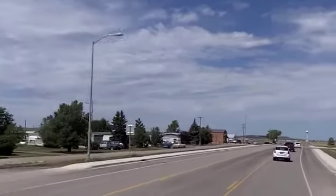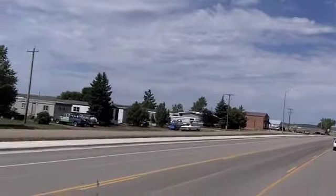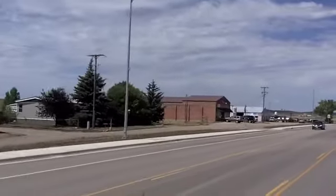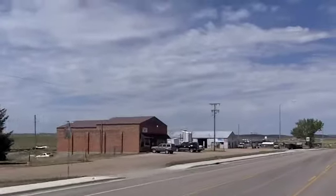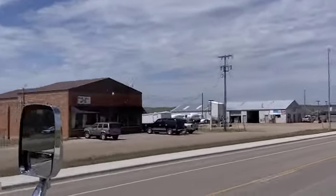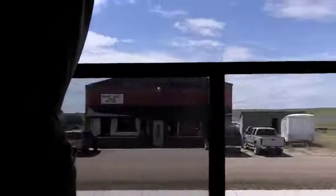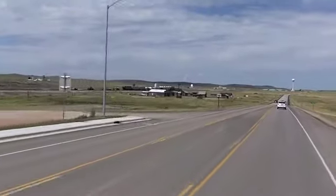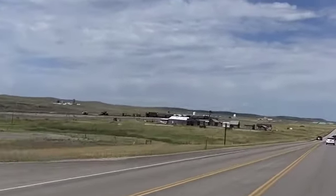Store around here. I don't know. They must shop for a month or two, especially in the winter. But it's very interesting. Yellow Daisy Salon right there. And there's some old buildings right there. You see the old buildings?